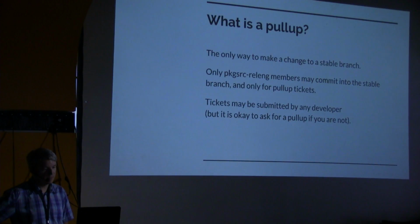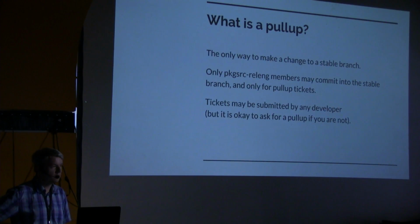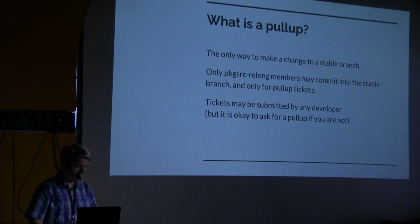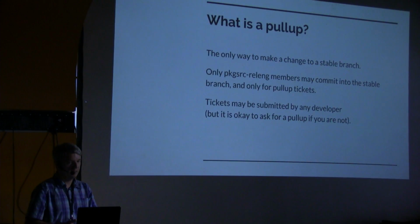However, tickets may be submitted by any developer. Non-developers may not submit tickets, but it's okay to sort of informally ask somebody. For example, you see a commit message and it says fix remote code execution in some package, and then you, as a user who is not a developer, can go ahead and just drop a line to perhaps the person that has committed, saying, hey, this sounds like it would be really good to have in stable. So that can be done.